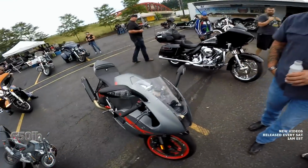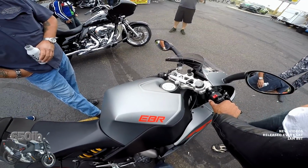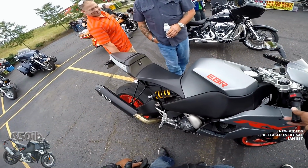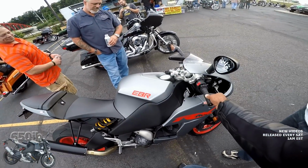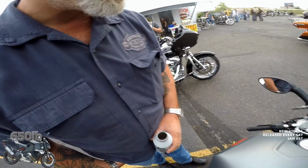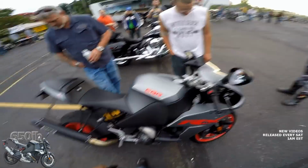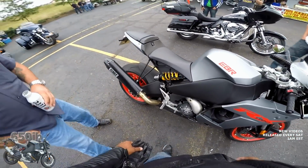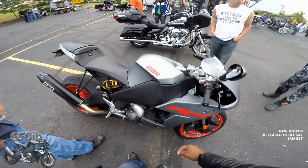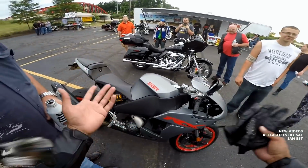I'll fire it up so you can hear the V-twin motor. And that's a very low RPM, about 5,000 RPM. That V-twin motor produces a lot of back pressure, as you can feel it coming from back there. But it's really an amazing American-made motorcycle, built, engineered, and everything here in Wisconsin.